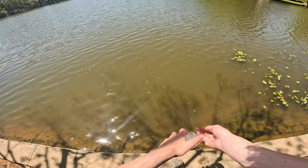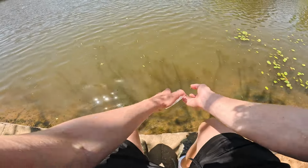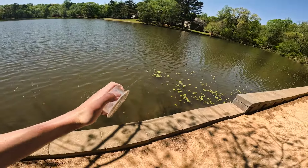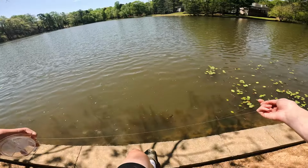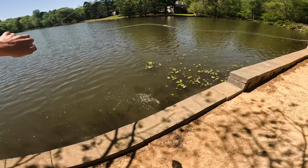Something just ate me. Yeah, he's got it. I got a bluegill. Got him. There we go, that's bait. Yes, on the cracker. No, he's off. Got him, it's bait.